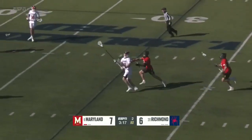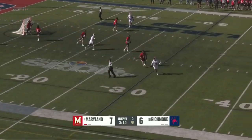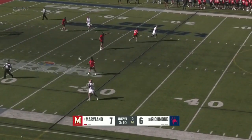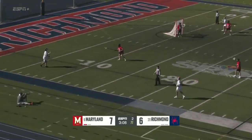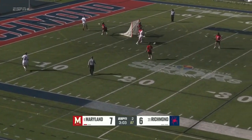Spiders come away with a win off the X. Over to Young. And now Young's going to wait after Cap carried that upfield. We saw Cap in there that time as one of the wingmen. Is that a change that Richmond's made here for the faceoffs?